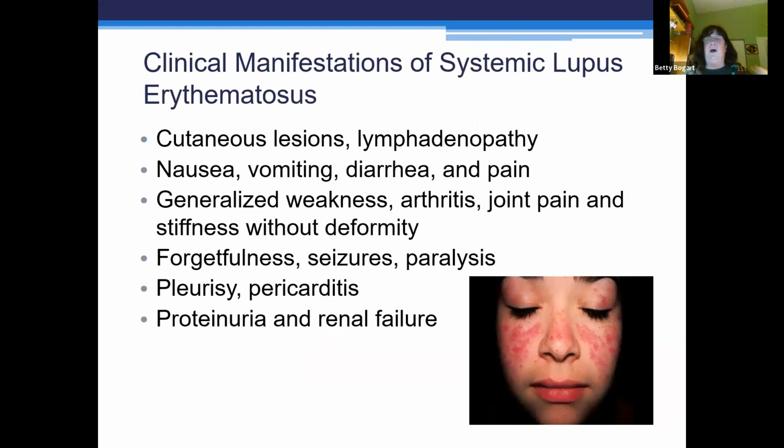What do you see? Well, that butterfly rash, they call it a cutaneous lesion. So it's affecting the skin organ, right? Your limbs. You can have nausea, vomiting, diarrhea. Now, usually by the time a child gets diagnosed, it gets to the point where they start getting forgetful, maybe have a seizure, or all of a sudden they have a little paralysis. And sometimes when they diagnose it, hopefully it doesn't get to the point of pleurisy and pericarditis. Because remember, lupus attacks organs. It's non-specific. Brain, lung, heart, doesn't matter. So if it attacks the kidneys, you'll see proteinuria.